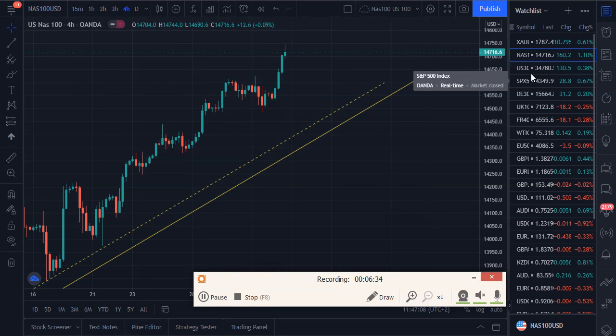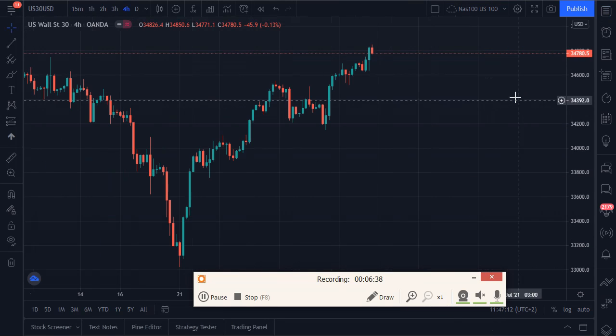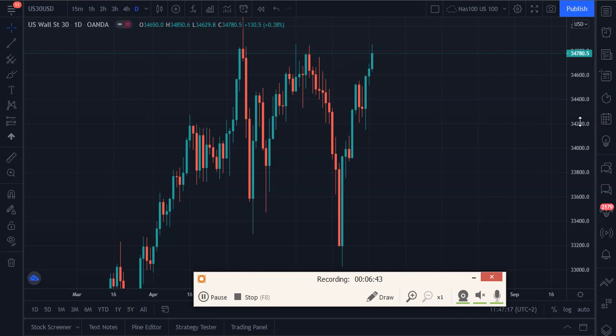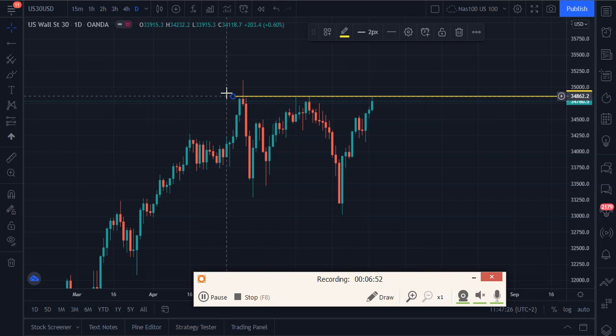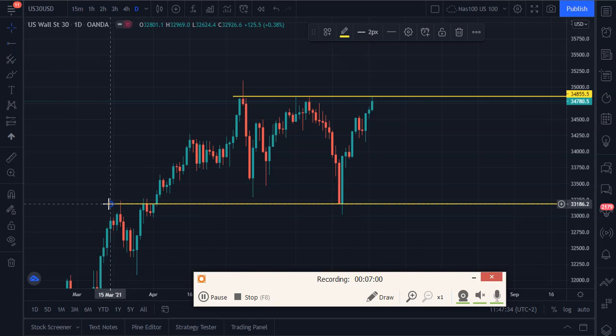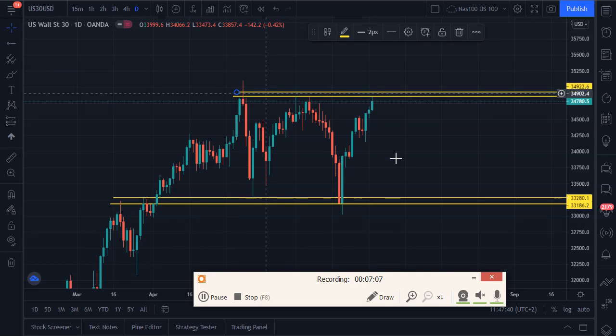Let's see. Yes, US30. On US30, guys, this is also 4-hour time frame. Let's go to a daily and see what we can expect from there. So I don't have to go maybe on a different time frame here. You can see this is a resistance area, and from this area, this is a support. This is our support area. Let me just do double lines, guys, something like this.